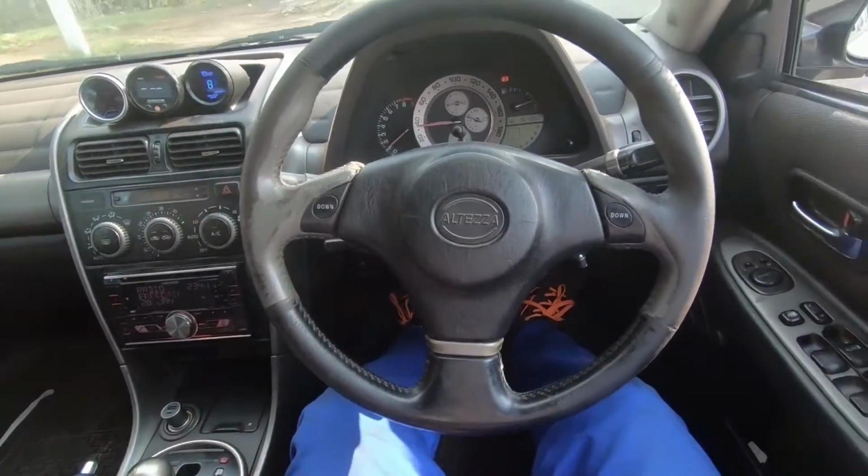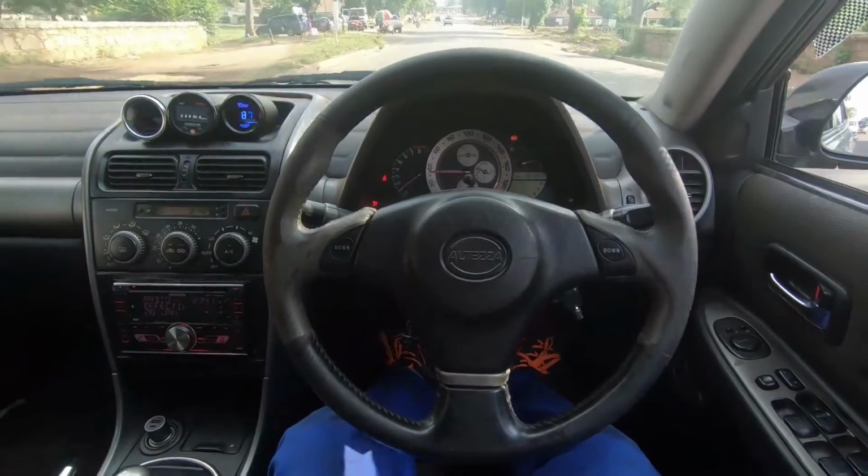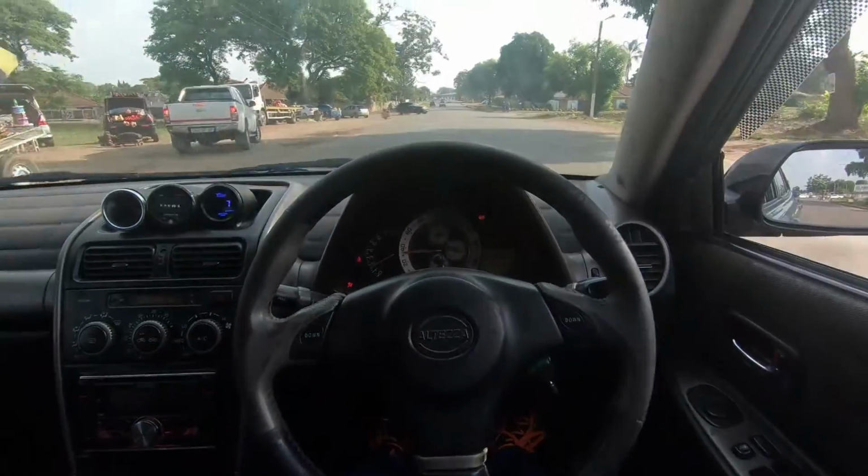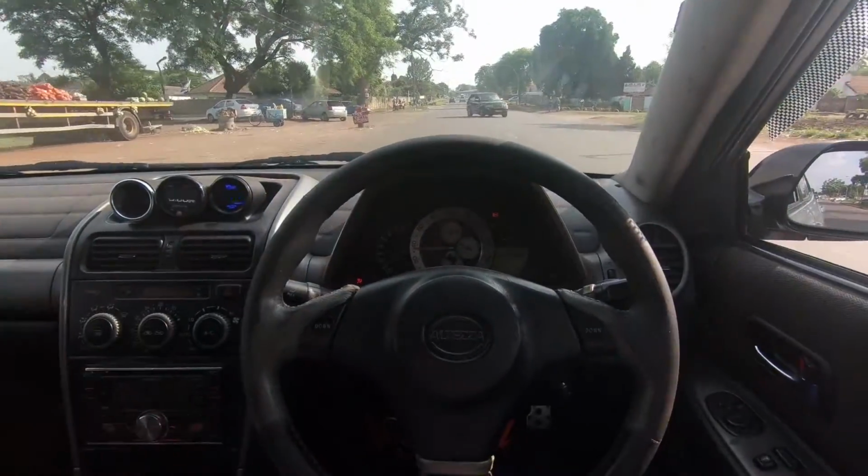The car feels so good to drive. Before I was wrestling with the steering, but now I can actually let it go and drive. No problem whatsoever. It feels brand new.